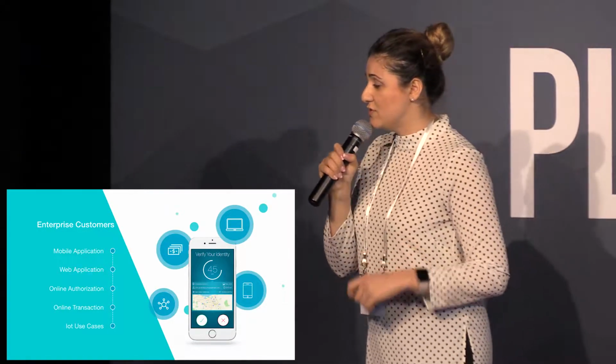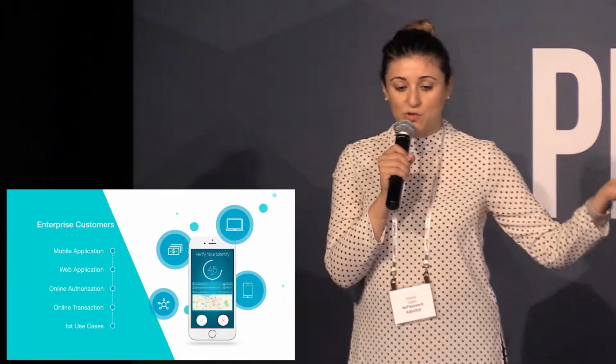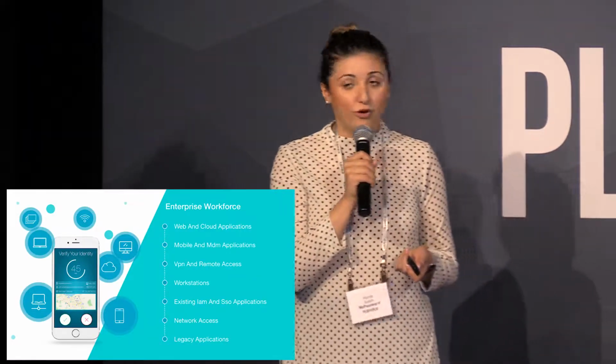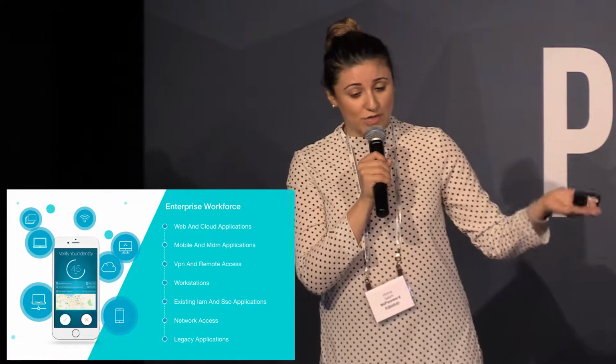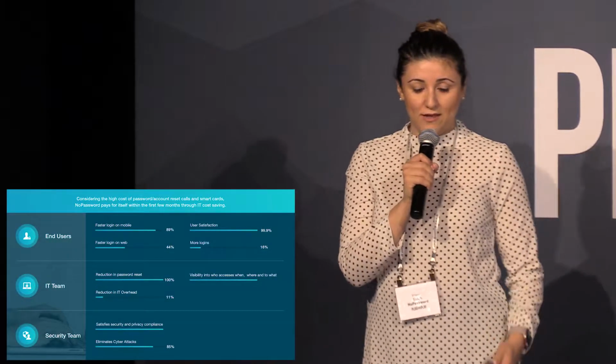So what are the use cases? Use cases include customers of our enterprises, so they can log into mobile applications and web applications, do online transactions and authorization, but also for workforce. So your employees can log into web and cloud applications, their VPN, their MDM, workstations such as Mac or Windows, and any other existing single sign-on application. So anywhere that requires a password within your enterprise, you can enable the solution for a very seamless and secure and convenient experience.